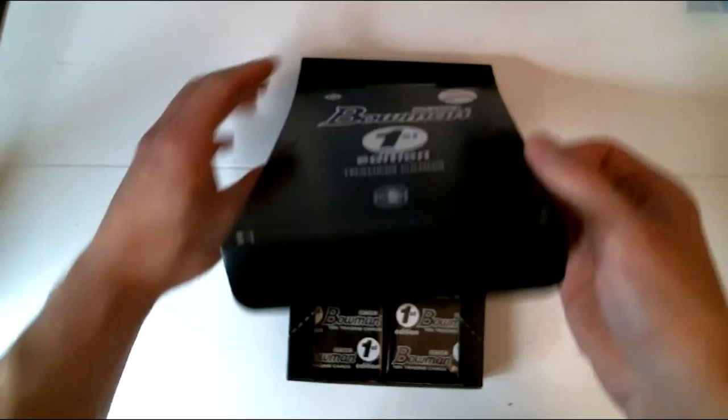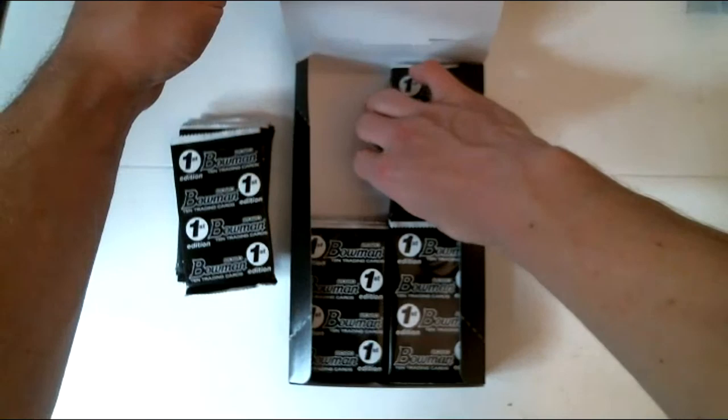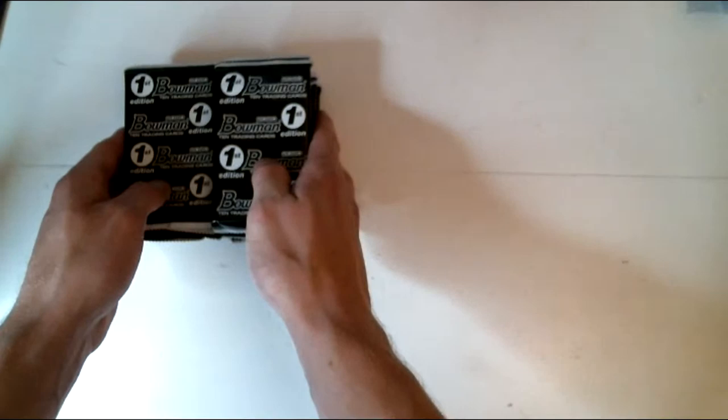All right, here we go. This is box number two, the two-box break. Once again, good luck, everyone. There's an empty box. Box over to the side. All right, let's start this.